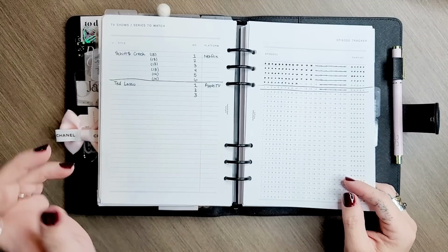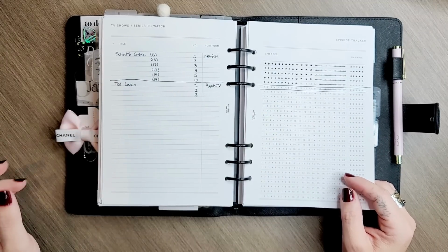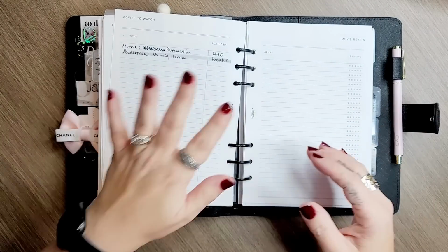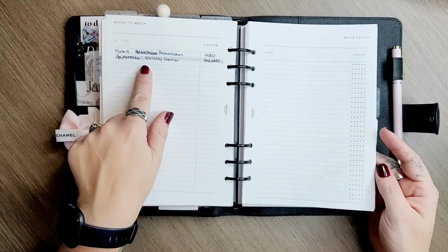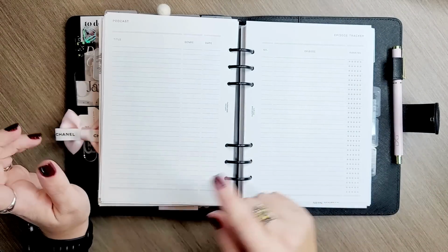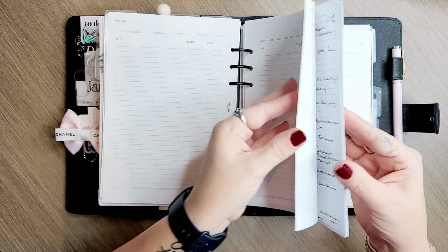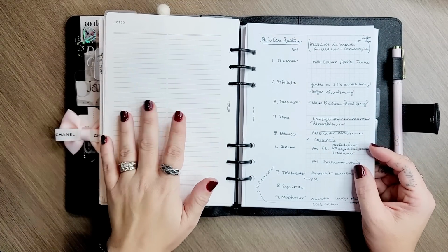But you will see I will be coming up with soon a video about how I'm going to track this in a different space. So this is kind of temporary for now just to see how it works, but I'll share that with you later. Then movies to watch and books to read, podcasts to listen to. And that's the end of what I think she called her entertainment bundle. I will link that down below.